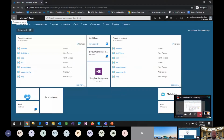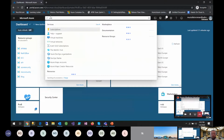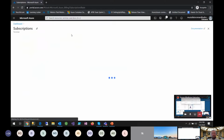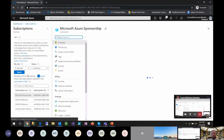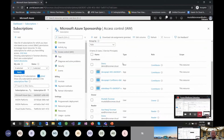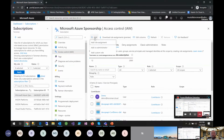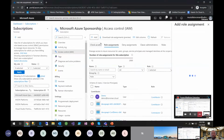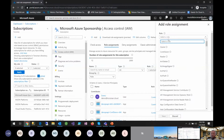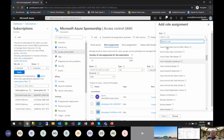So if I go to my subscriptions, I can go, for example, to this one. I have access control over here. And right now I can see who is assigned access and what kind of access they have. But let's say I want to add a new role, do a new role assignment. I have a bunch of predefined roles right here, a bunch of different roles that I can use.